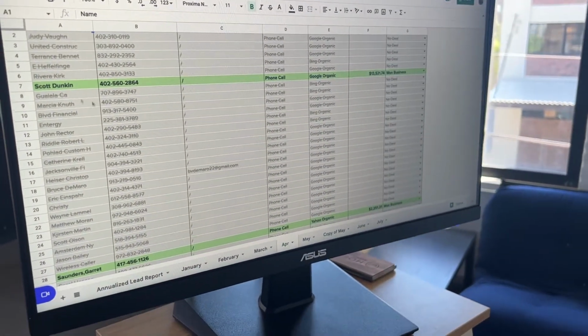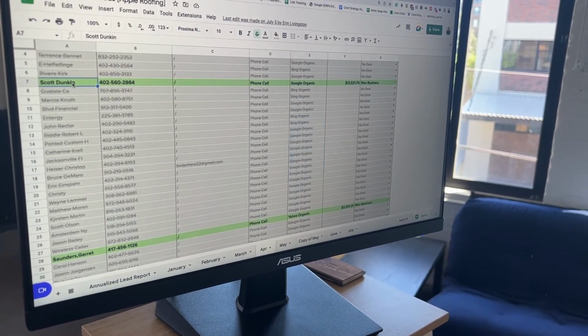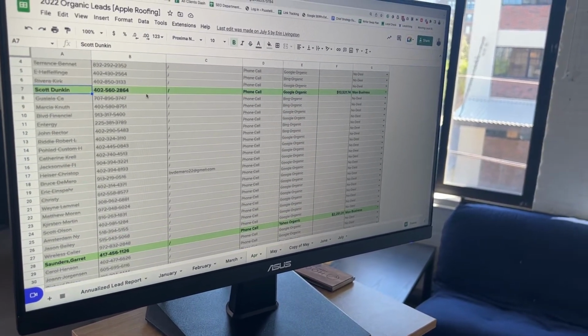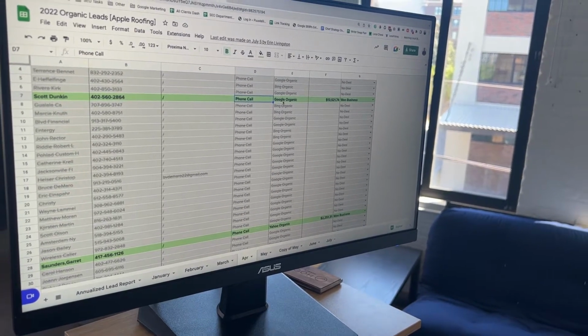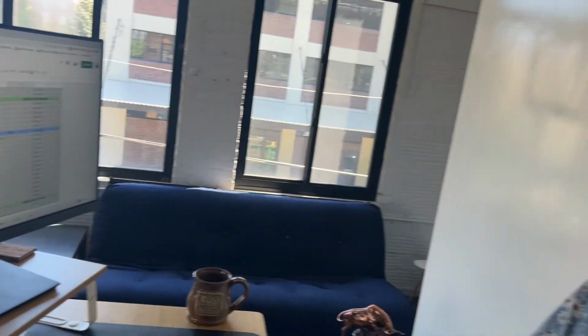So this is one of our clients here. Obviously you get way more leads than closed business, but we have the name, where they came from, phone number, that their phone call came from organic, and then the revenue that came from that closed deal. That's really what you should be looking for. There's no way to track that unless you have it integrated into a CRM, which is expensive to do. So you should be expecting that from any SEO company you'd be working with.